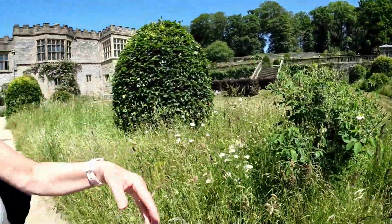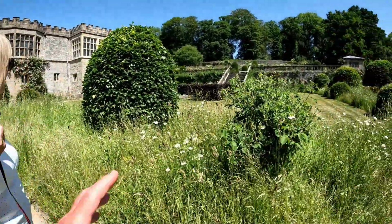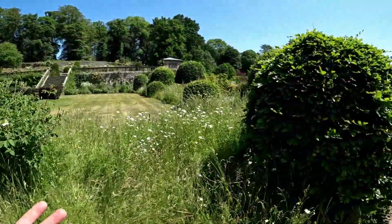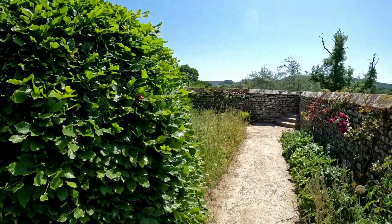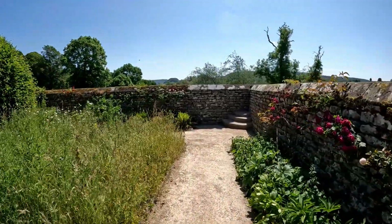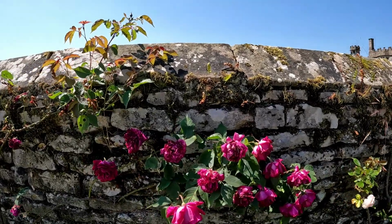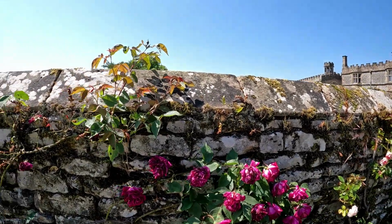Pardon? Left this wild. Yes, it is. Yeah, yeah. And it's good that they do it, to be honest, in these stately homes and halls and things like that. Very much roses orientated, the gardens, but a lot of these roses are dying back now.